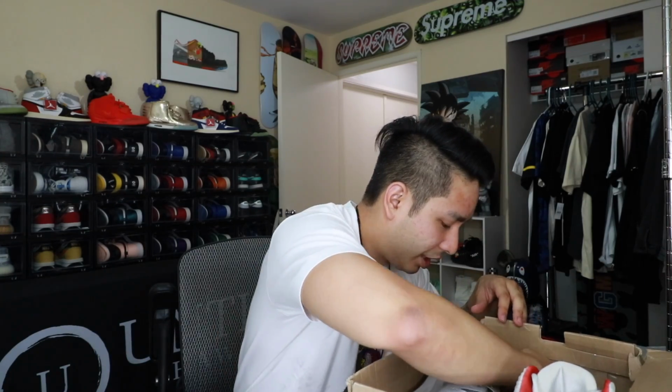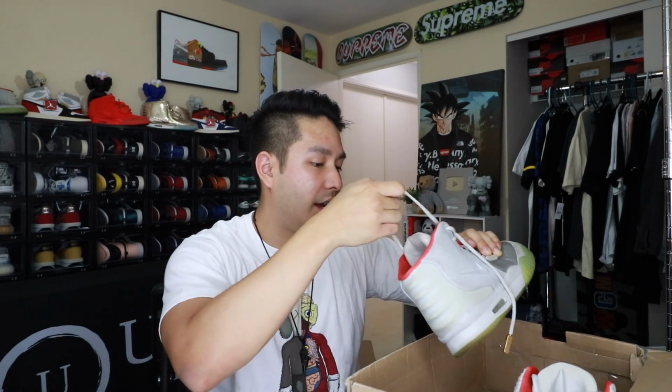It also comes with size tags. I guess they fell off, which is very common for these sneakers. And then we have all of the gold lace tips. Nice. So that is really cool.